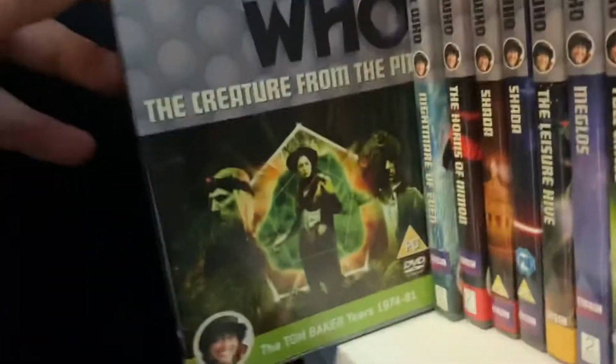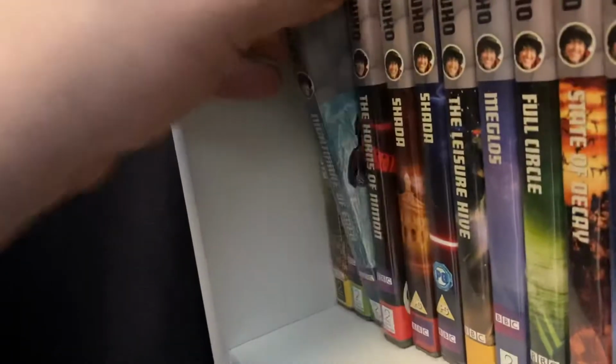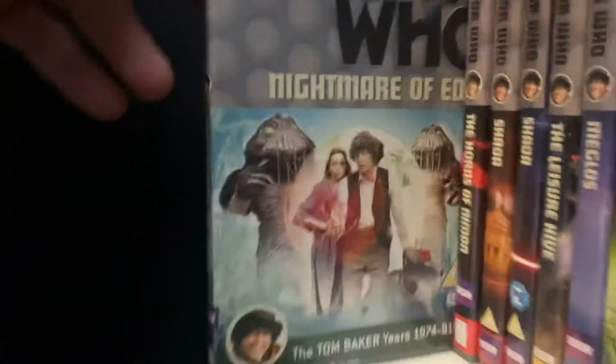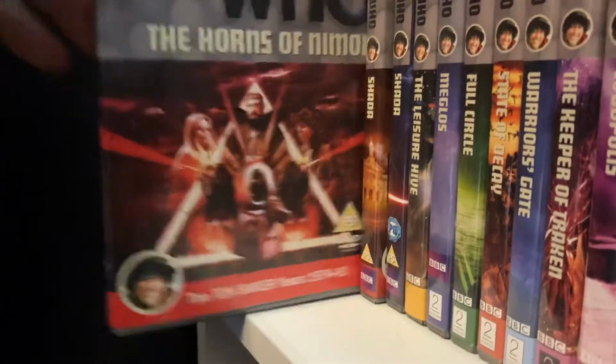Creature from the Pit. Yeah, this one deserves its bad reputation, but Tom's really, really good in it. I like Tom's performance. Nightmare of Eden. Yeah, this one is very much okay. A little bit overrated or underrated, whichever way you look at it, but it's still enjoyable. Horns of Nimon. Yeah, this one is another bad reputation one.